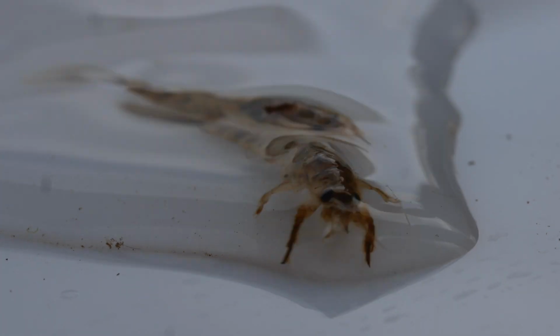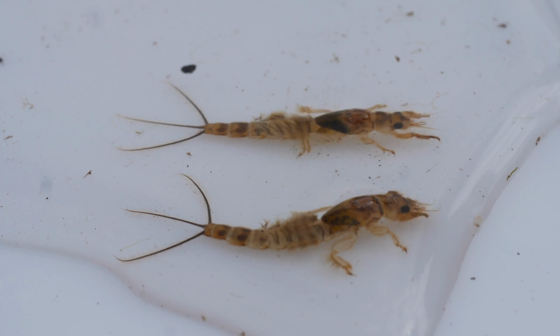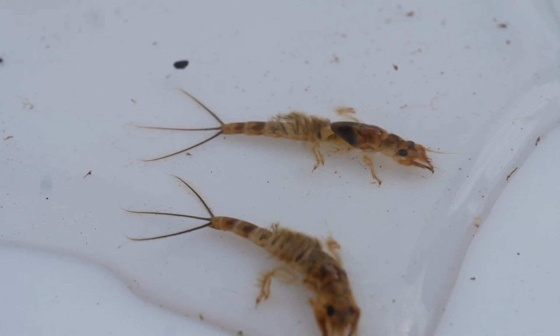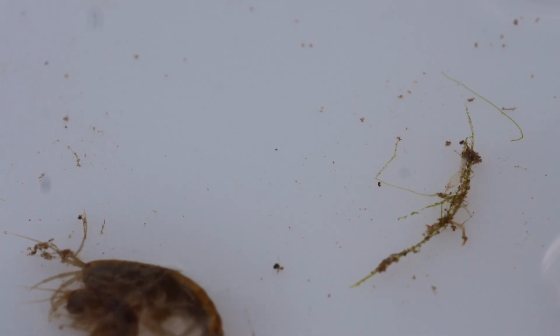The nymph moves quite quickly in the water, and it is quite large. I was quite shocked at the size. It's more akin to a size 10 hook than the smaller hooks I tend to use.